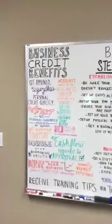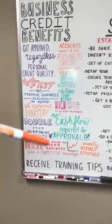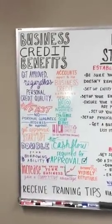So that's it. A lot of benefits here. Fast to build. Personal credit quality doesn't matter. You can get it as a startup. You don't need cash flow. It doesn't report on your consumer credit reports.